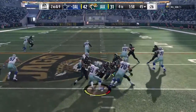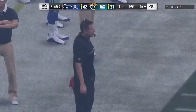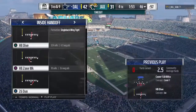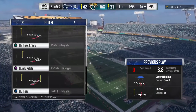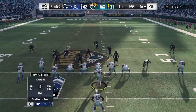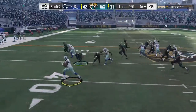On 2nd down, Elliott. And not able to break away this time as they're going to stop him right around the line of scrimmage. No gain on the play there, so that doesn't help. Now they're looking up at a 3rd and 9 situation. And whistles, and we're going to have another stoppage of play as they call the timeout on defense with 1:53 left. The Cowboys on 3rd down. They've converted 5 times in their many chances thus far. This is 3rd and 9.